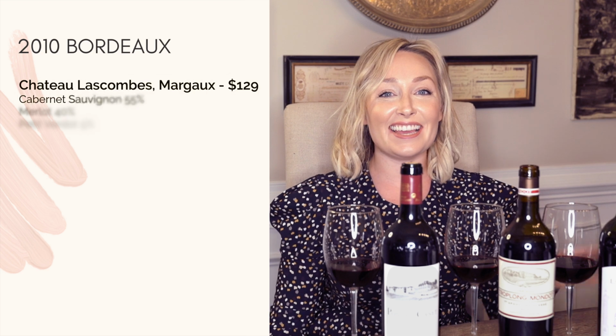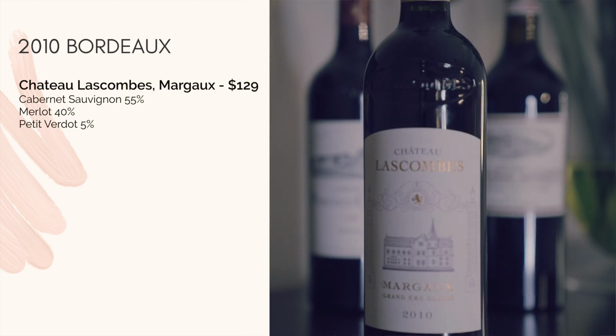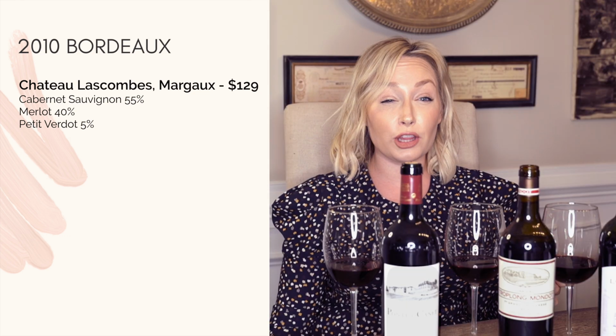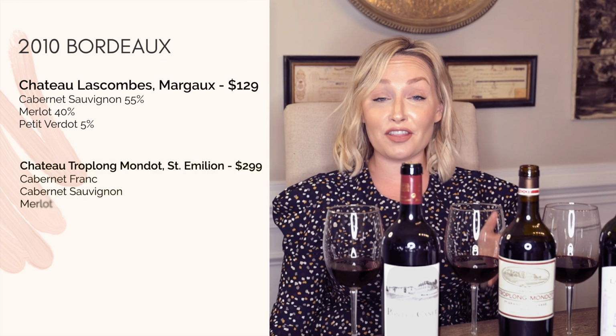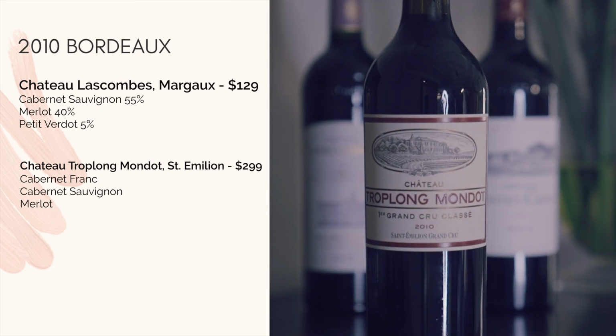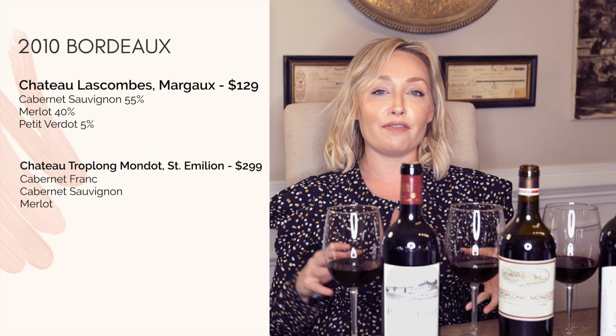All right, so the three wines we are tasting today, I will keep you waiting no longer. We have the 2010 Chateau Lascombe from Margaux. That is on the left bank of Bordeaux. That's gonna be Cabernet dominated, but there's a good bit of Merlot in there as well. In the center here, we've got the Chateau Trapland-Mondot, which is from Saint-Emilion on the right bank of Bordeaux, which is more known for Merlot and Cabernet Franc dominated blends.